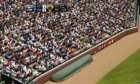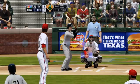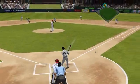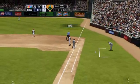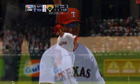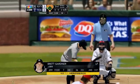Roberts makes contact. That'll be fouled off. There's a ground ball. Number 3. He's out. Number 2. Well, he gets the man over to third base, but with 2 outs now, it doesn't help much, but at least 90 feet closer to scoring. Runner over at third base.